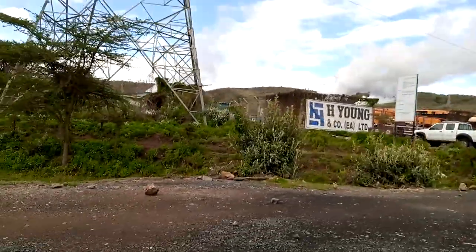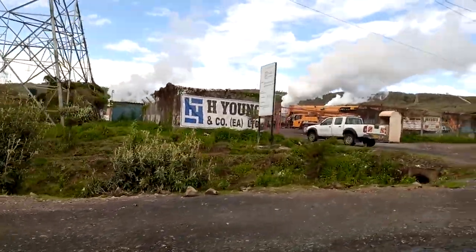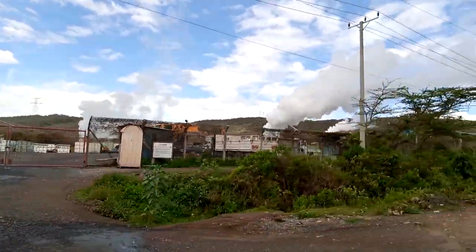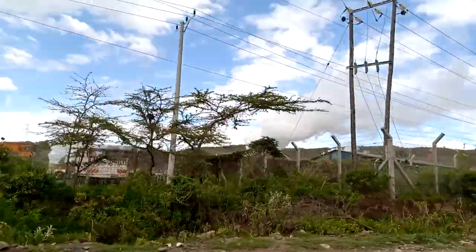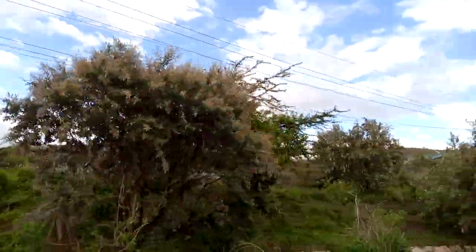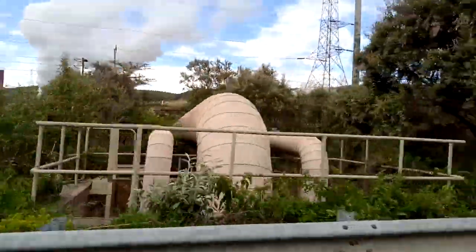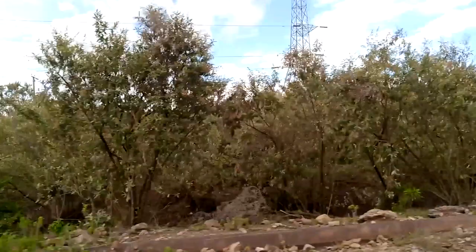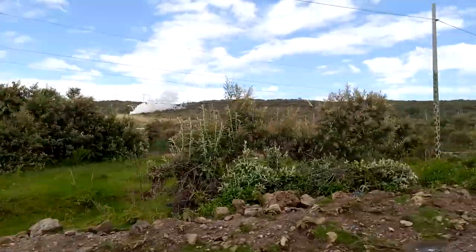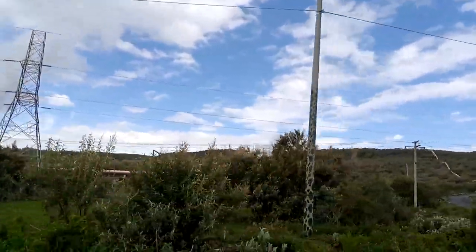I don't know, only geologists in Kenya will know how far the hot water is in this part of the park. So yeah, they use this hot water to generate the steam. I don't know if the steam is generated. You guys, please clarify, because I'm not an expert on this. I'm also doing my own research. It's also best for you to do your own research just to get the facts on what this really is.